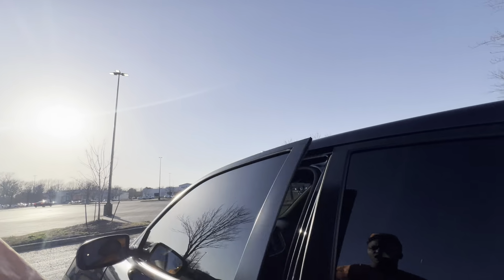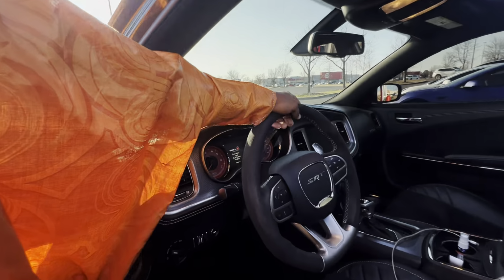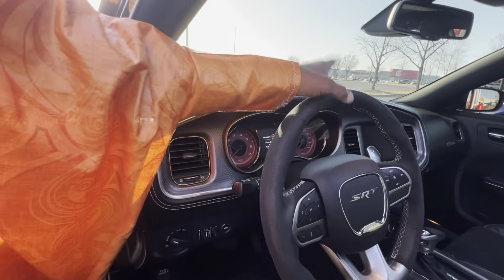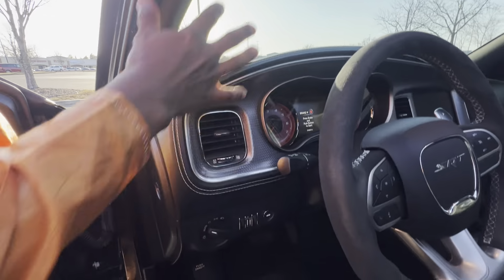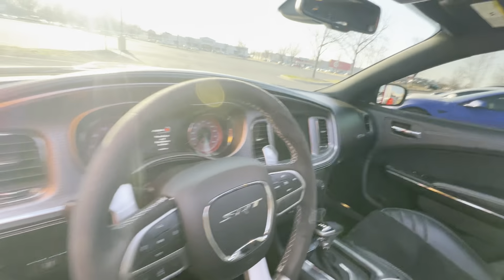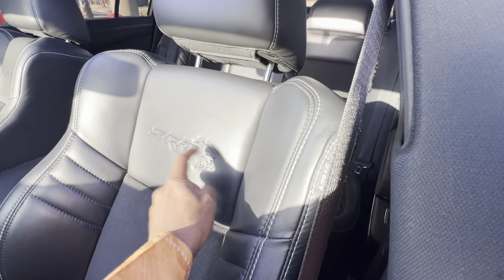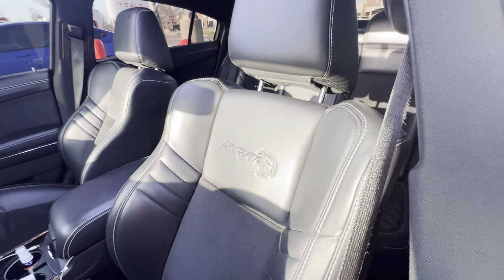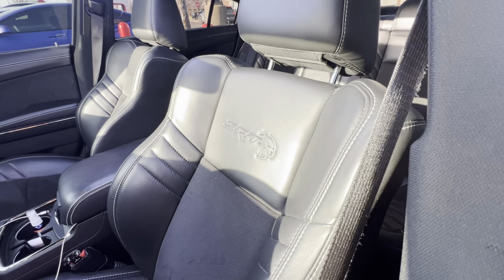I'm gonna show you inside the car. The car has the, it's called the Alcantara. And then you have the buttons. You have the button to control the car. You see here the seat? Look at that seat. Supercharge race tomorrow. This here, they call it leather. They kill the cow back home to make the leather.